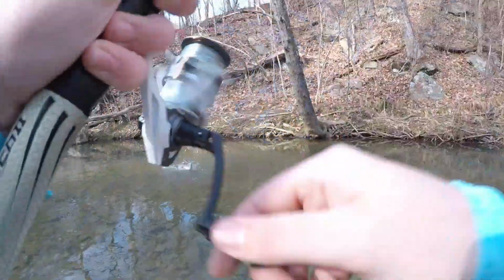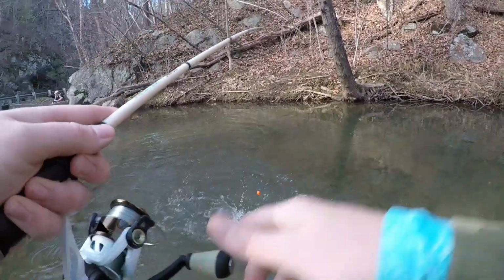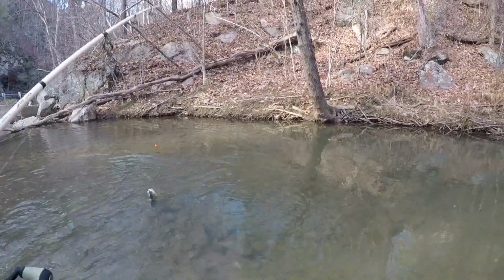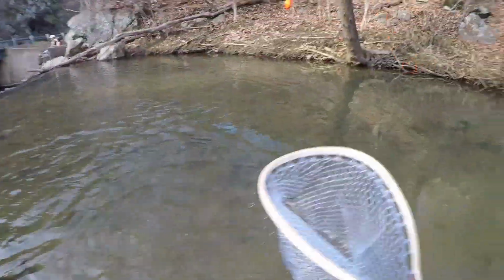There we go. Just drifted it by as we was putting up our net, and this little beauty absolutely crushed it. Just drifting the GRUMPAW'S black jig there, and she absolutely crushed it. Just slide her right on into the net.